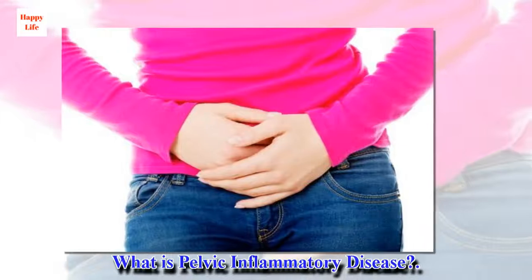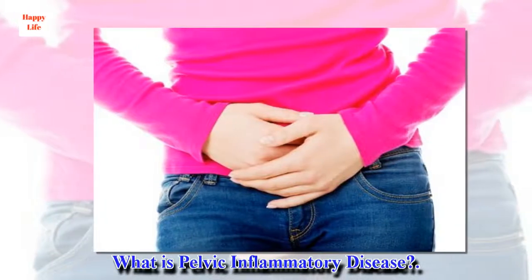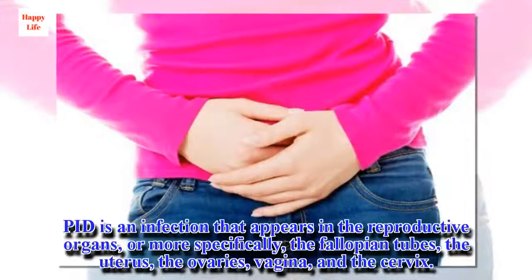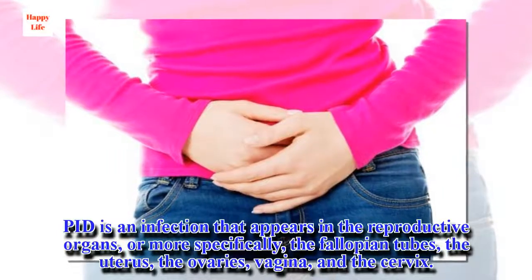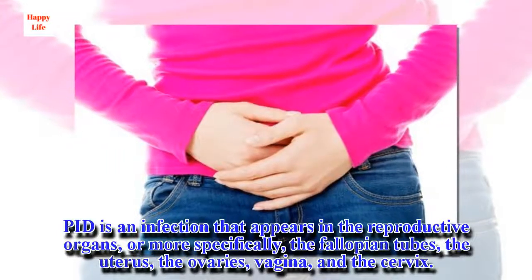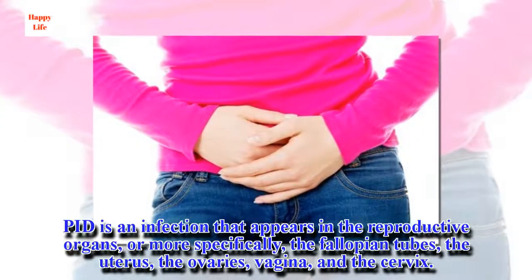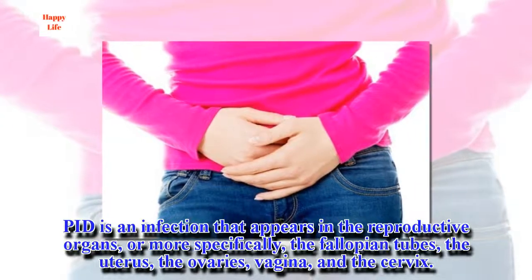What is pelvic inflammatory disease? PID is an infection that appears in the reproductive organs, or more specifically, the fallopian tubes, the uterus, the ovaries, vagina, and the cervix.